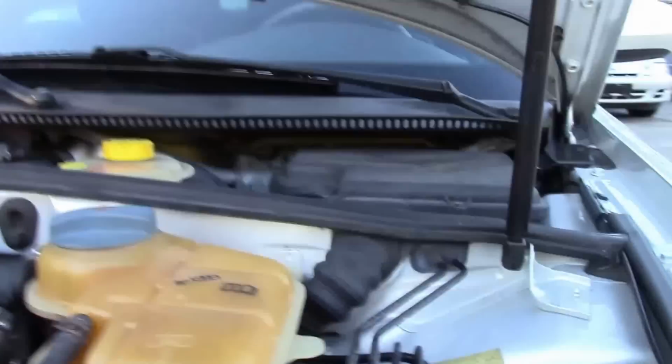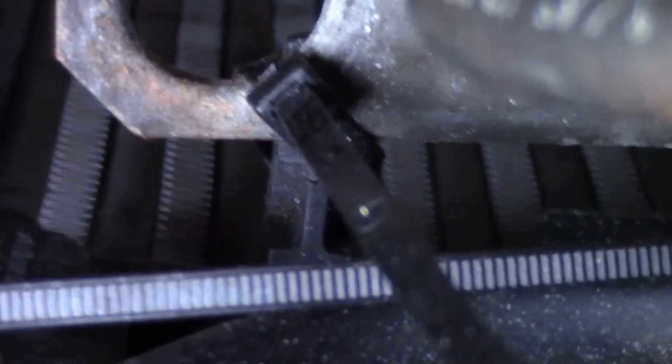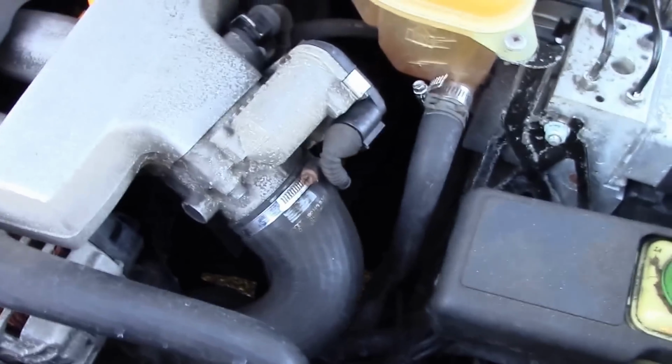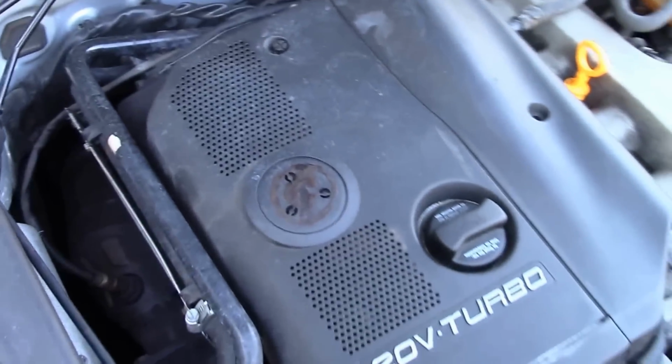Now, one thing I know I did, I don't know if you can see it in there, but down below, that's called an intercooler. I did have to replace that. There was actually like a hole in it, like a stone or something went through it. But I just like to point that out. That's one of the things I did. It was quite a bit of money actually, but I replaced that intercooler. Why? Because it was just such a nice car. So I spent some money on it.